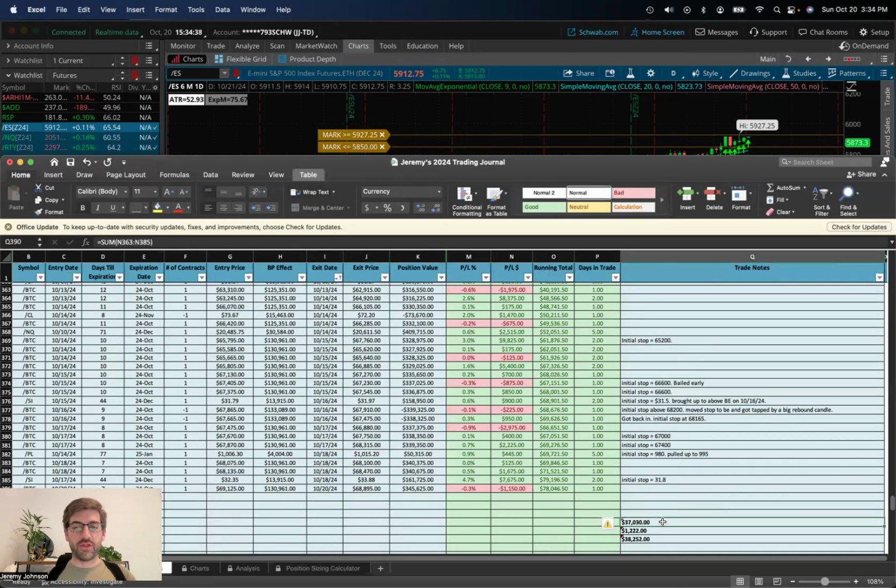Ended up locking in $37,030 on the futures market, and ended up locking in an additional $1,222 on options plays that I did, with a total of over $38,000 this week. Ended up having 7 losing trades and 20 winning trades. So anyways, big week, 20 winning trades, 6 losing trades, and gain of $38,000.